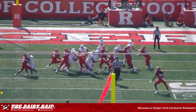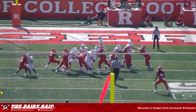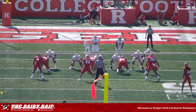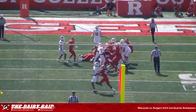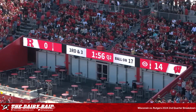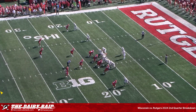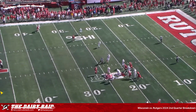And unfortunately, the guy that he decided not to block is the guy who makes the tackle. And there's nobody else who could take him. First threat, it's closest guy. And that ends up just killing that. All right, 3rd and 3 though. Still gaining yards. Get a first down here. We get to the half. All right, good push.